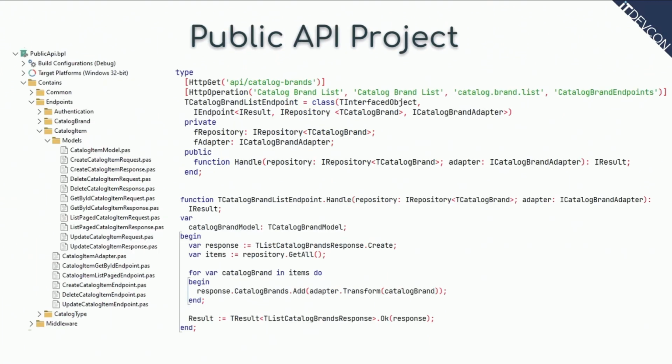Now let's get to know the public API project. First of all, I'm not happy with the name of this project. I should change it soon, but I haven't found an alternative that pleases me yet. But I'll solve that as soon as possible.